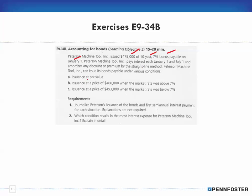And so, A, we're going to issue at par value. B, issuance at a price of $460,000 when the market rate was above 7%. And C, issuance at a price of $493,000 when the market rate was below 7%. Journalize the issuance of the bonds and first semi-annual payment for each situation, and then which conditions result in the most interest expense. As I work through these, I'm going to pause the video and make sure that you write down whatever you need to, because I will be erasing the information.